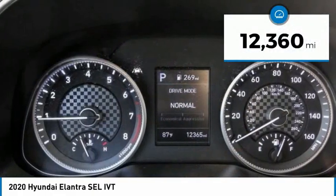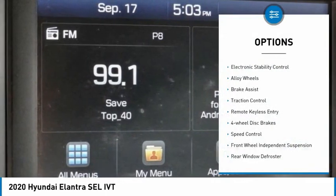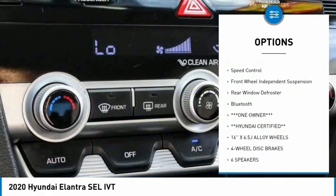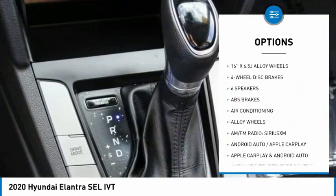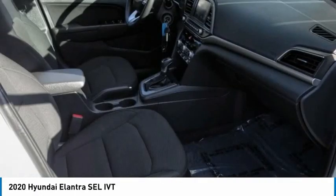This vehicle has less than 15,000 miles. Here are some of this vehicle's great options: electronic stability control, alloy wheels, brake assist, traction control, remote keyless entry, four-wheel disc brakes, speed control, front wheel independent suspension, rear window defroster, Bluetooth.